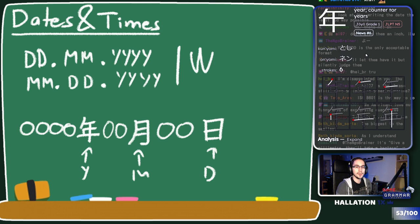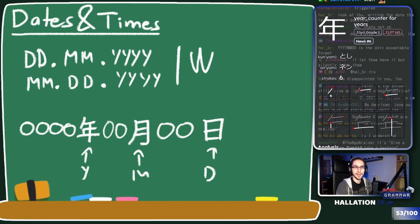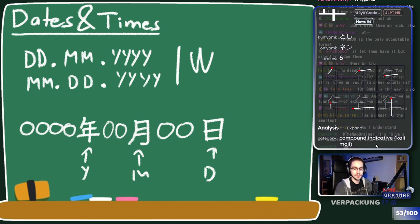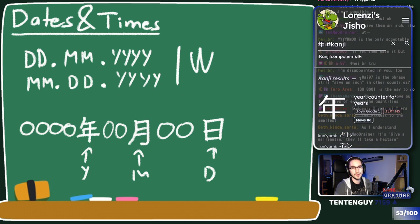So, you have this, right? Nen. And the writing is fairly simple. I encourage you to learn this kanji. Maybe write it down right now or make a note later. It's a very good kanji to know if you don't already know it. Maybe you already know it.